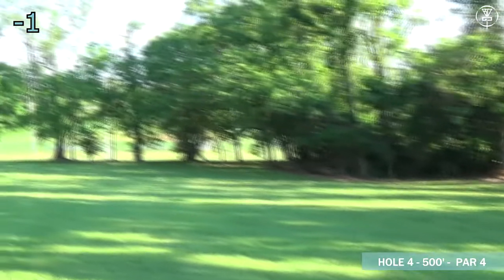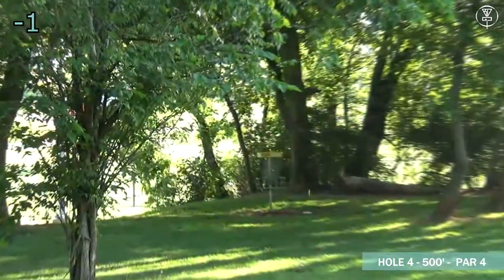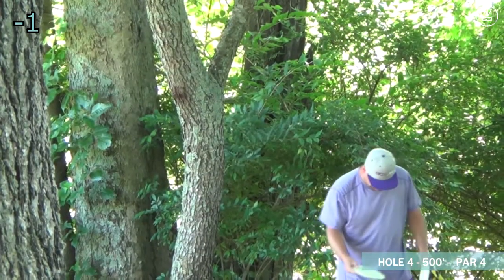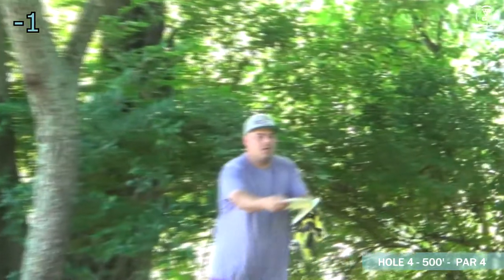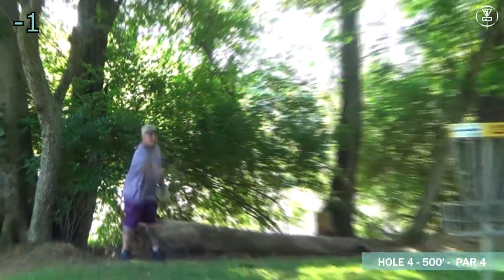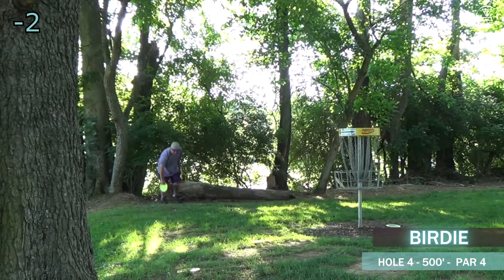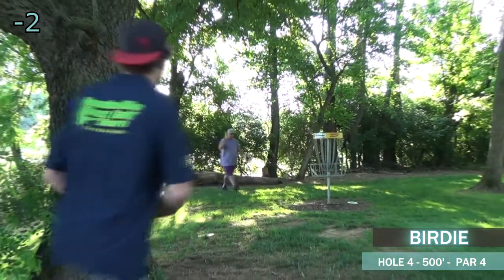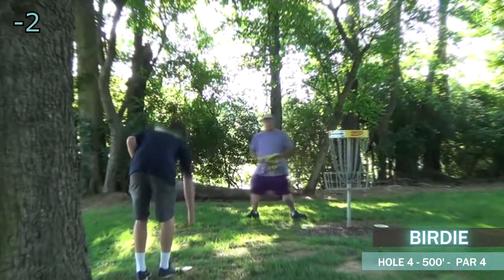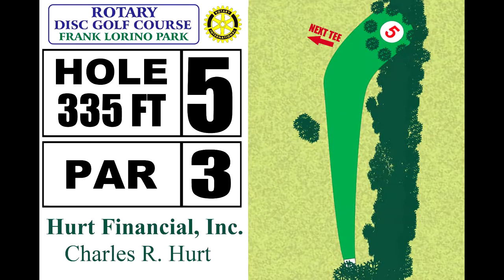Dutch had a good drive. Just a soft flick. Nice. A little bit too much skip there, but he's got a putt. Dutch lining up for a birdie as well. Such a great putter. As you can see, he gets ready in his routine, and he makes it, which is really pretty good. Moving on to hole number five.